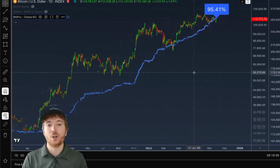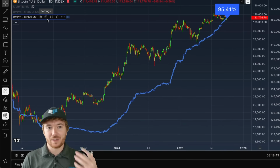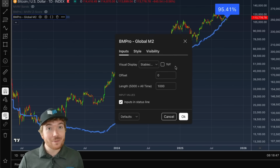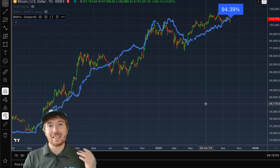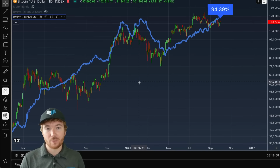However, you do need to take into account that this is similar to the global M2 money supply. It's typically on an uptrend. We can see during bear markets, this is contracting. We are seeing a burning of the stablecoin supply. But what we can do to actually outline the rate of acceleration or deceleration is, again, turn this into a year-on-year correlation basis. And we can see this still remains at 94.39%, an incredibly high correlation, higher than that of the global M2 money supply.